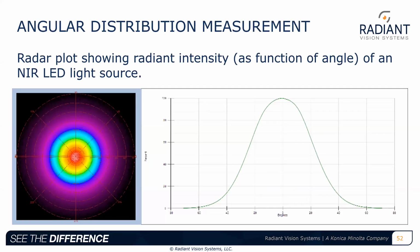Here's a measurement image of an infrared LED using Radiant's FOURIER optics lens system. This shows a polar plot and cross-section of the angular distribution, where the radiant intensity is measured as a function of angle of the light being distributed. You can see that the distribution extends from plus or minus 70 degrees for the field of view. In the measurement image, false color is used to represent the radiant intensity, where the red color is more intense, with intensity decreasing outwards towards the purple colored area. Again, measurement of a complete angular distribution takes less than 1 second for acquisition and analysis.